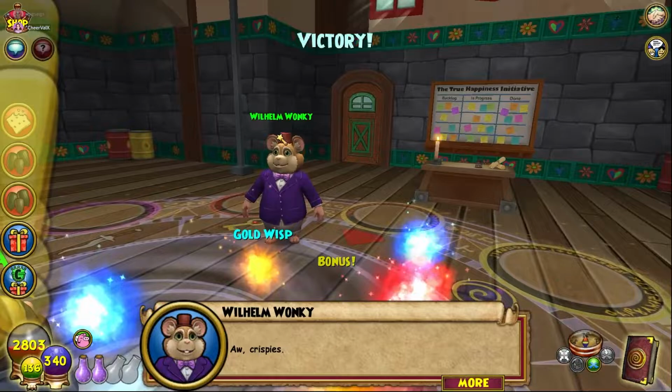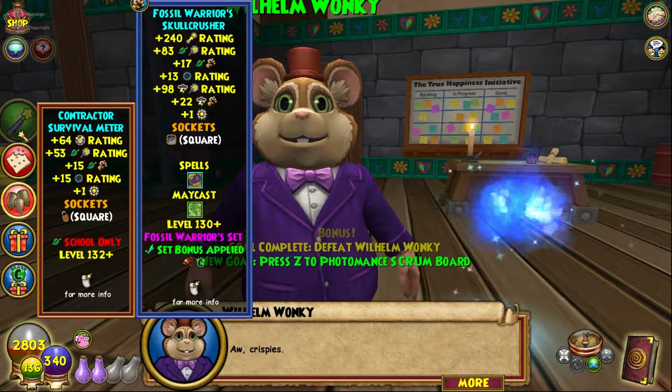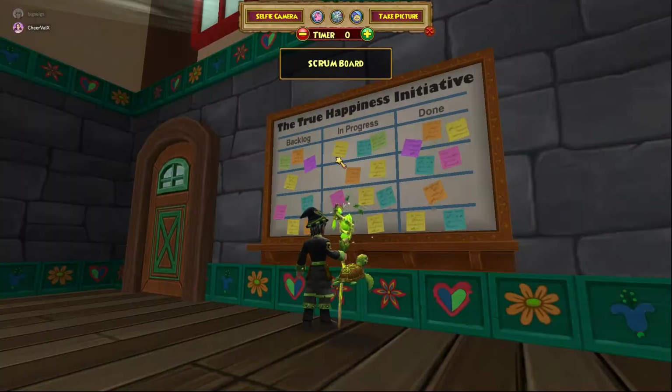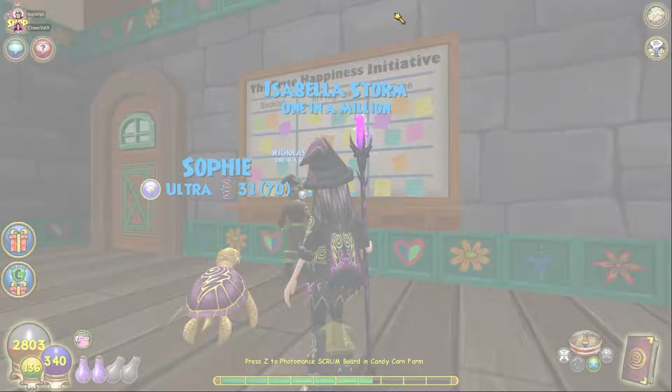Oh, crispy. Caramel chunk. I got a barbecue drumstick. I got a wand, but they're all poop. Read all this? I'm not reading all that. Okay, goodbye. We're going to press C to take a photo of the Scrumboard and Candy Corn Farm. Take picture. That should do it. Now, let us get out of here.